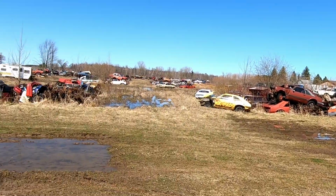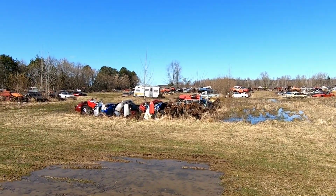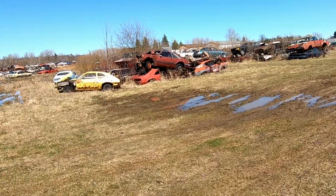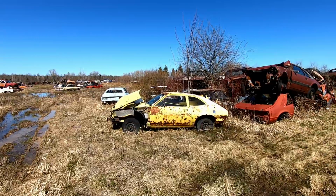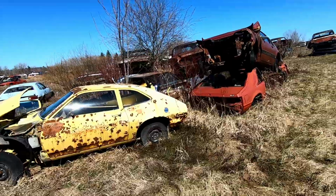But I wanted to start heading back because there's a whole bunch of Gran Torino, or not Gran Torino, Torino GTs over there that I want to hit up. And then there's a Torino fastback over here. I just have to get through the mud pit. Alright, there's some Pintos here. Alright, let's see if I can make it.